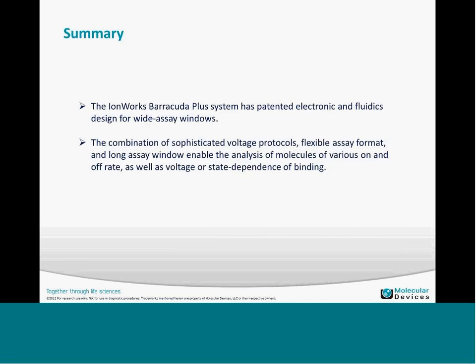So just a quick summary: the IonWorks Barracuda system has very sophisticated electronic and fluidic designs, which support both sophisticated assay development and a long assay window for analyzing parameters like on and off rate of different compounds, as well as the voltage and state dependence of the binding of compounds to the channel. So that's all I have, and I'll be happy to take any questions toward the end of this webinar. Thank you.